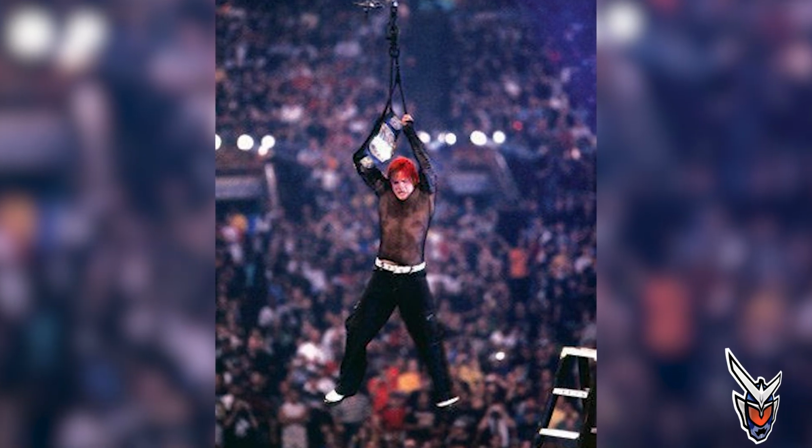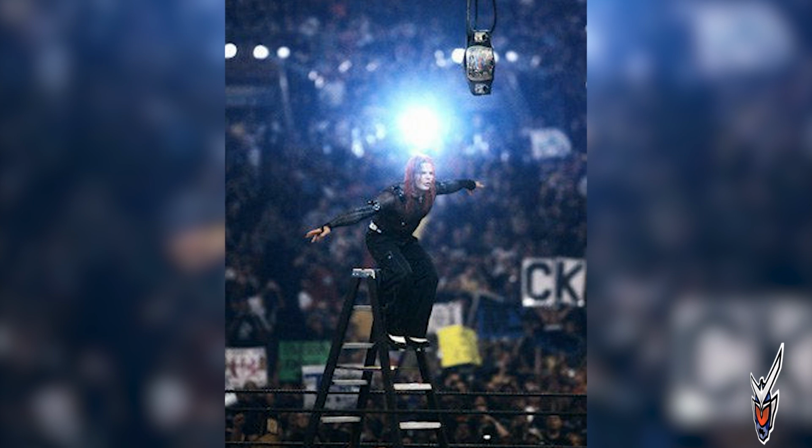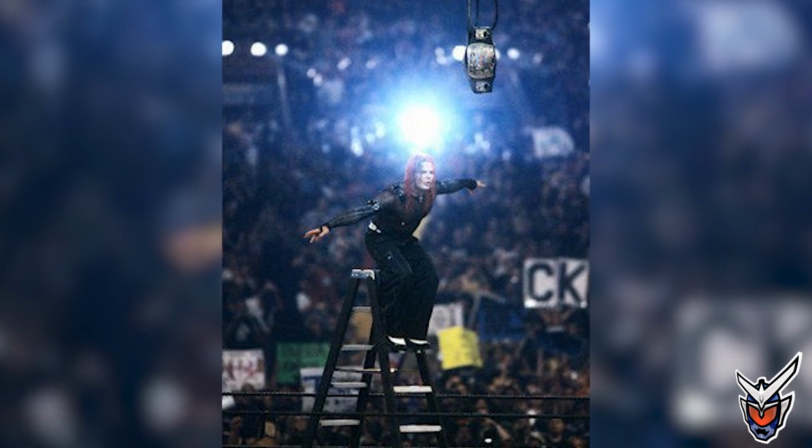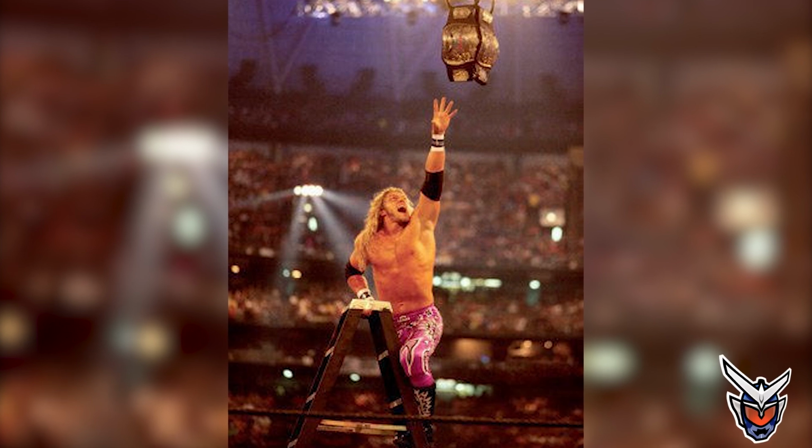The fact that these 2 superstars are still walking to this day is something to be talked about. All 3 of these teams laid it all on the line that night, and this is one of the reasons why the Attitude Era has such fond memories from everyone who grew up in it.